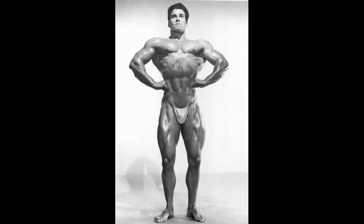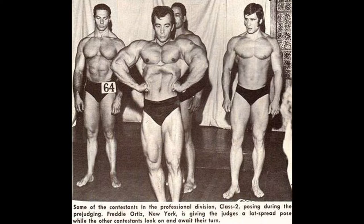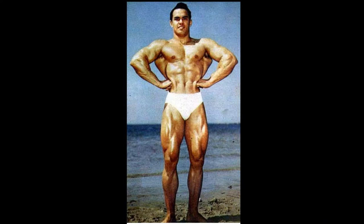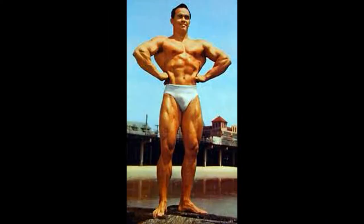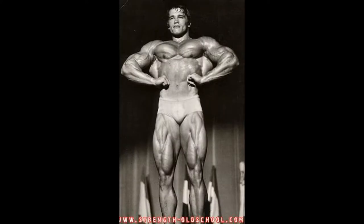The aforementioned Steve Reeves. Here is Freddie Ortiz, an unknown to me before doing this video. Very impressive. Another shot of him here, perhaps photoshopped. I'm not sure. I'm not one to say. Here's Elmo Santiago. Another unknown to me. Not bad. He's trying to hit the front lat here as he's holding his trophy. Pretty impressive feat.